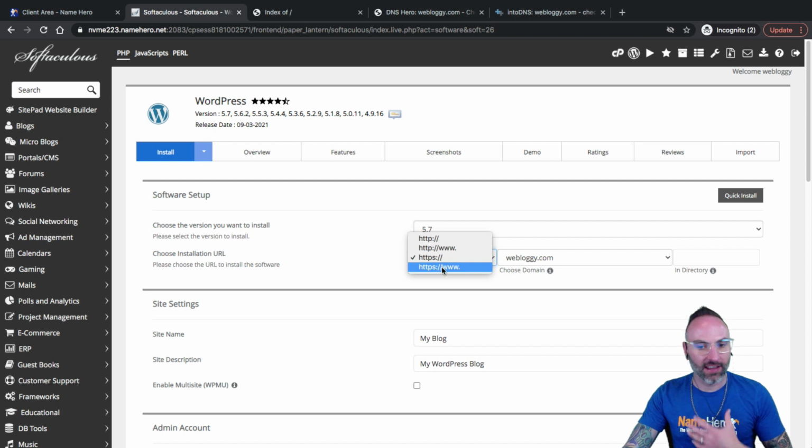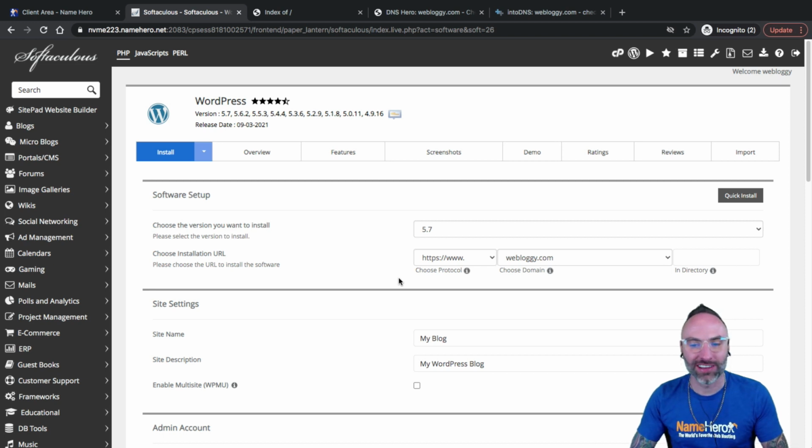I personally suggest using the www because that's going to make it even easier when I go to help you set up your CDN. We offer a free content delivery network to speed up your images and your static assets on your site. When you go to set that up later, it's going to rely on that www, and it makes things so much easier. So by doing this early on, you're going to save yourself a lot of confusion later on having to change things.